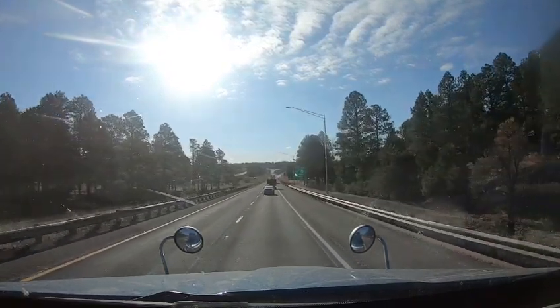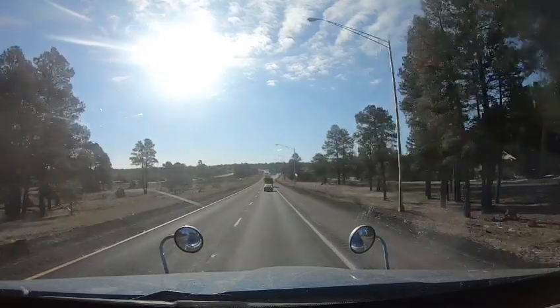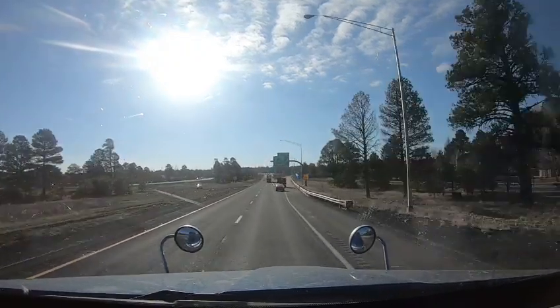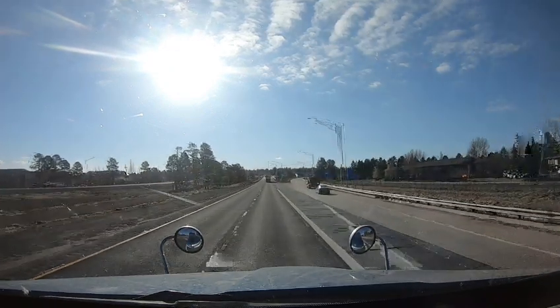That's it, get in front of a big truck while we're on a hill here. You could have stayed behind me, and you'd only have to deal with a four-wheeler behind me.